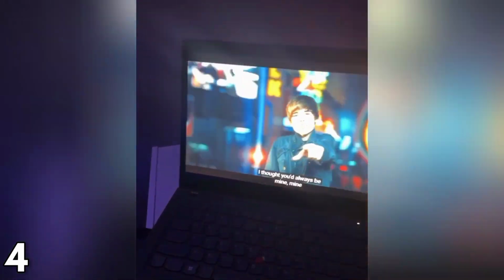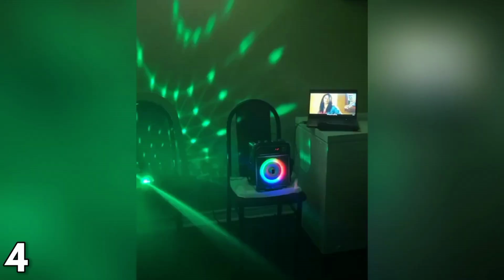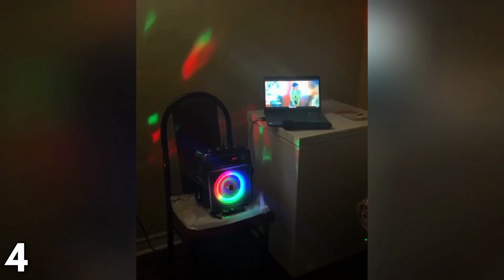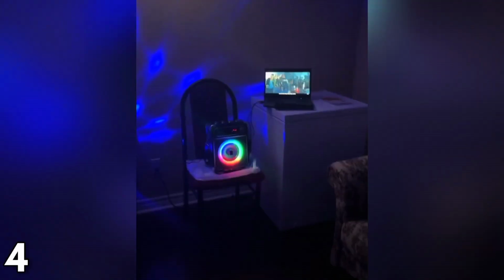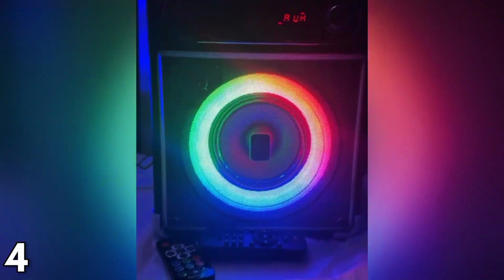Lightweight and portable, it comes with a shoulder strap, making it easy to carry anywhere, from your living room to the beach. Plus, with a long-lasting rechargeable battery, you'll have hours of non-stop entertainment. Pros: superb sound quality, multiple connectivity options, wireless microphones, portable and lightweight, LED party lights. Cons: only 8 hours of music playtime on a full charge. TWS mode requires 2 units for stereo surround.